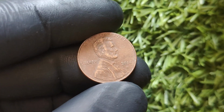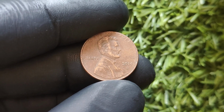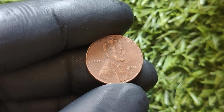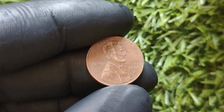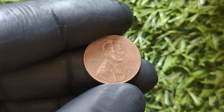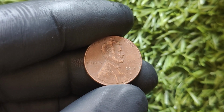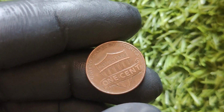You could be holding a penny worth nearly $1 million and not even know it. That's right, a single 2014 D Lincoln penny has reportedly sold for as much as $876,000. Imagine finding that kind of money in your pocket change today. We're diving into the wild world of rare pennies and why this modern-looking coin could change your life. Let's get straight into it now.